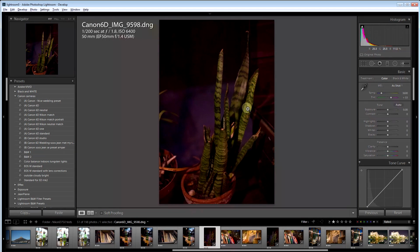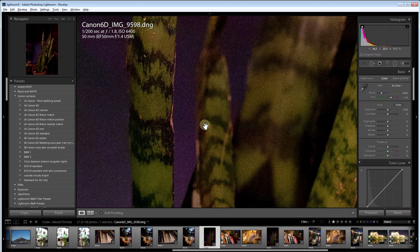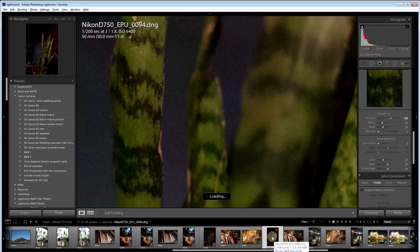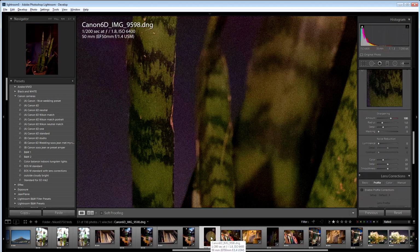I did an ISO 6400 test between the 6D and the D750. I did not even want to attempt it with the D800 as I knew it would not be the same. So 6D here, 6400, and it did really well. To me, that's a very usable image. No noise reduction was introduced at all. Obviously, if you bump this up, you can get a much cleaner image. But I decided to leave it as is and check it against the D750. They are pretty much the same.